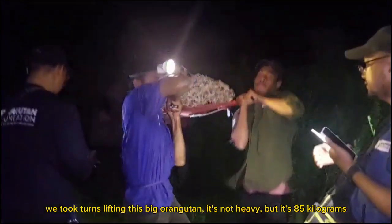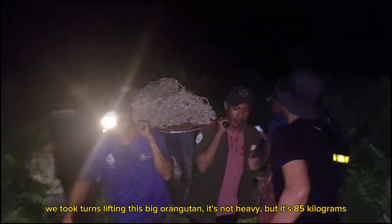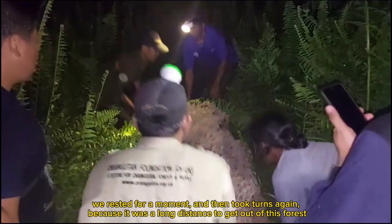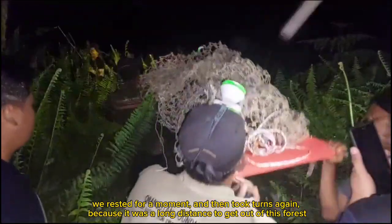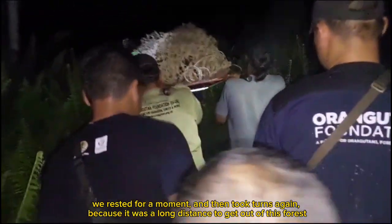We took turns lifting this big orangutan. It's not heavy, but it's 85 kilograms. We rested for a moment and then took turns again, because it was a long distance to get out of this forest.